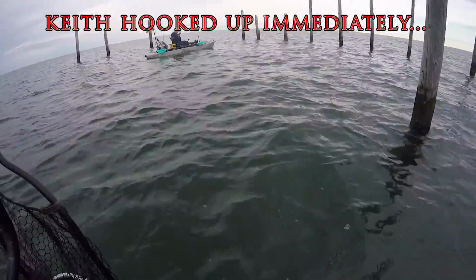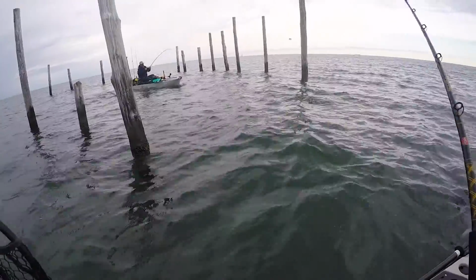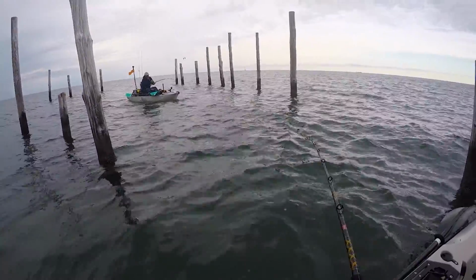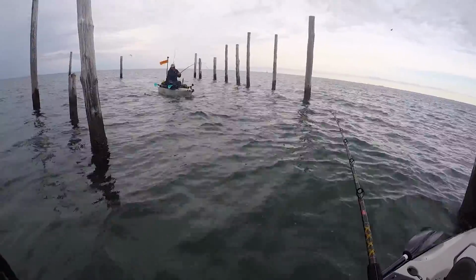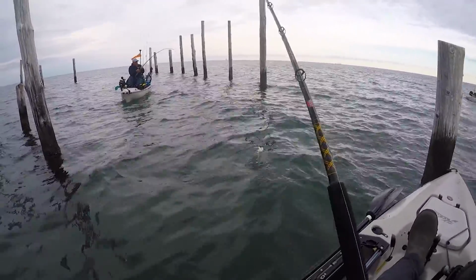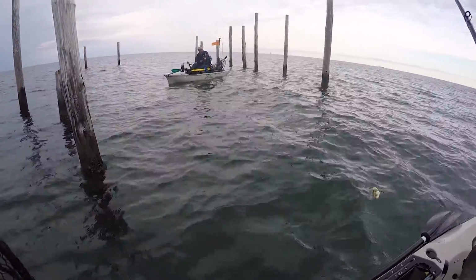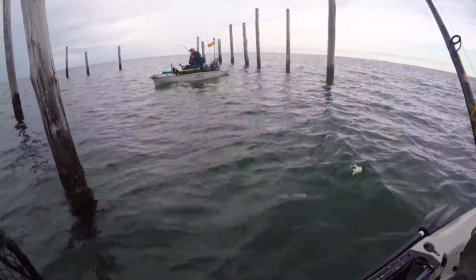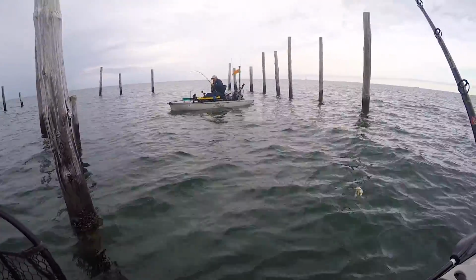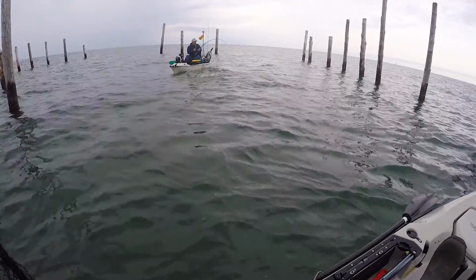Uh-oh, Keith's got a monster. Go ahead, boy. It's strong, ain't it? Keep him away from that pedal. Pedal back. Keep him away from the... Yeah, don't let him get closer than piling. That's what got me. Heck yeah, brother. Hopefully it's not a ray. Yeah. It's got that head shape. Yeah! That's a big one, that boy. Yeah, boy, look at that tail.